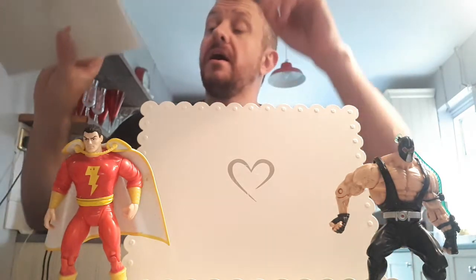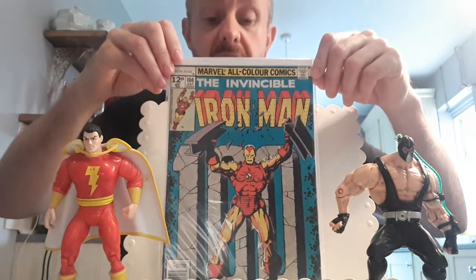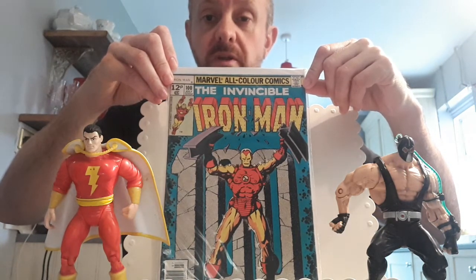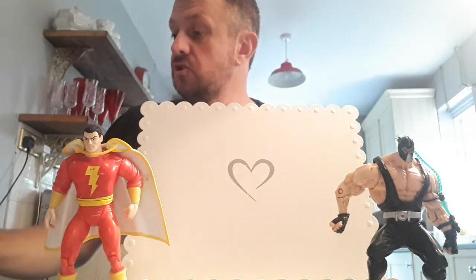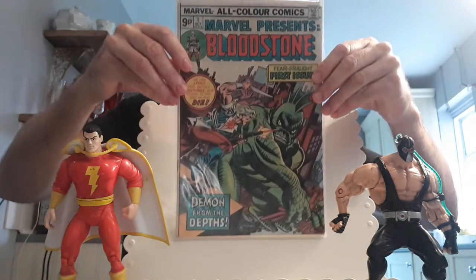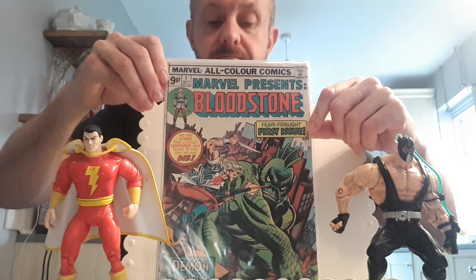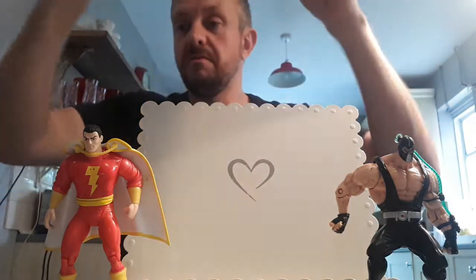Up next, we got issue 100 of the Invincible Iron Man. Just an anniversary edition. Goes for some coin though. Up next, Marvel Presents issue 1, Bloodstone. This is the first appearance of Bloodstone, who is Julius Bloodstone. Low grade copy. Mid grade maybe. It's also the first appearance of the Blood Gem.